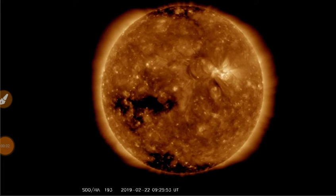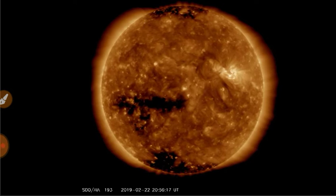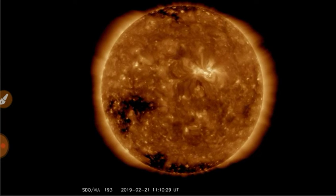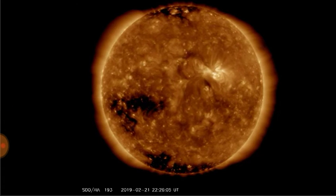Oh yeah, it's space weather. We got 20 tabs open, so no screwing around. Here's looking at the sun at 193 angstroms. We got this long coronal hole rolling in.